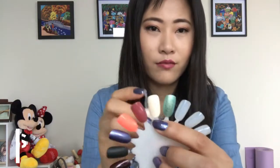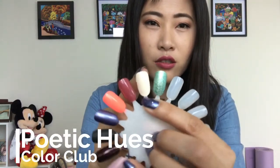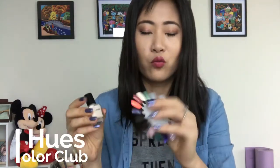Then I have this whitish beigey color from Color Club. This is also a sample size bottle, and this one is called Poetic Hues, and let me show you a swatch of it. It's just really like a simple whitish color. I use this as a base for Shell-O from China Glaze because neon colors pop a little bit more on top of a whitish color. So I've been using this as a base. Also, I wear it on its own quite a bit. I just like a whitish nail sometimes.